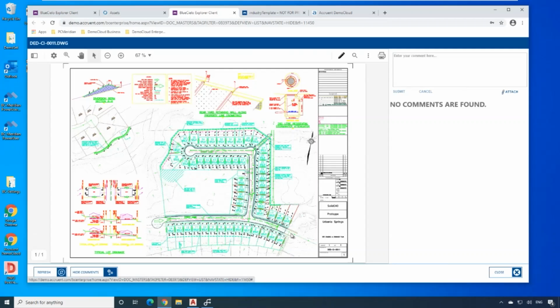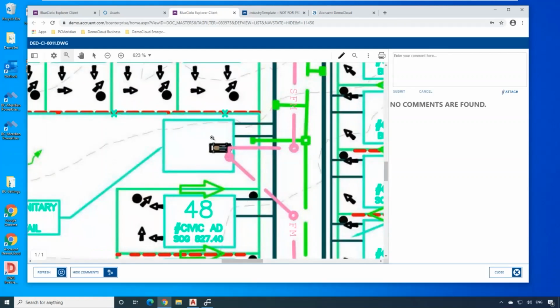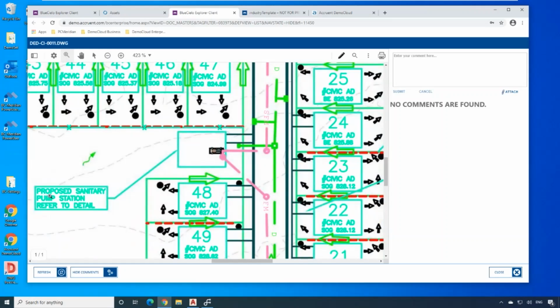And the reason why this document came up with the search is that if I zoom into the drawing a little bit, if I zoom right here, I can actually see that in that lot right here, there's a little pump. There's a pumping station that has been added within the system. We can just see it a little bit better. Proposed sanitary pump station is available right here.